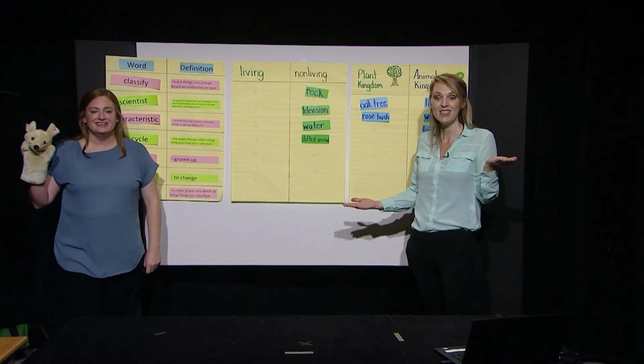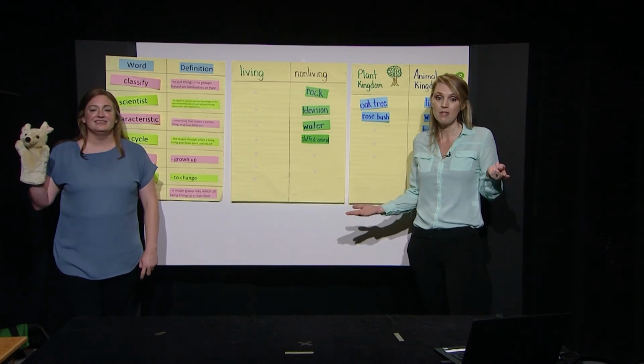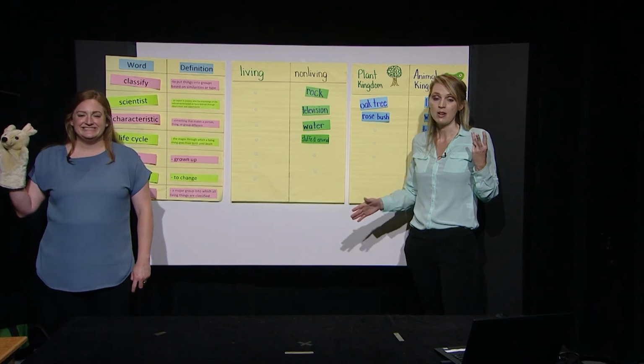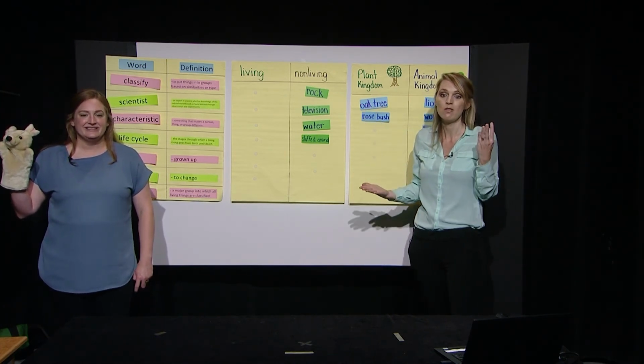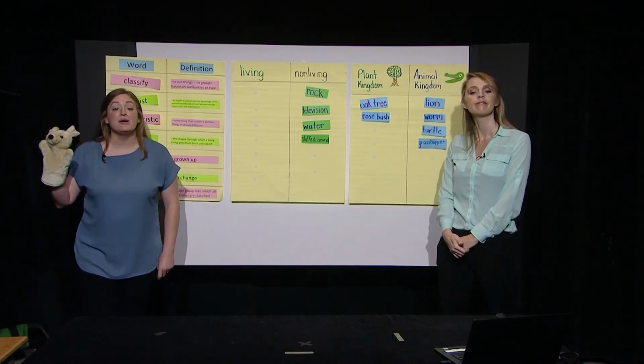Great! Living things need food for energy. They can have babies or make other living things like themselves. They have a life cycle starting out as small and growing, and they can change to fit in better with their habitat. Can you tell us what you remember about kingdoms?